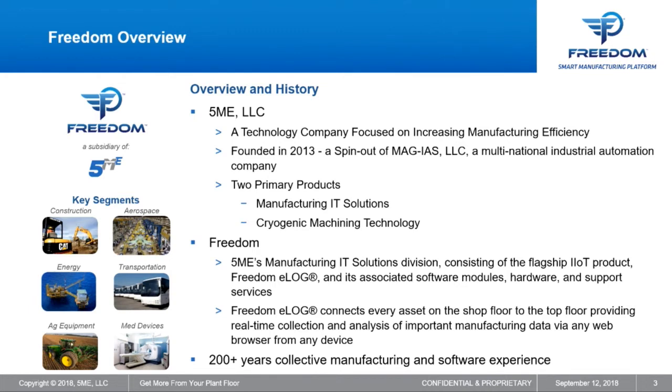The Freedom side of the business, which is our manufacturing software platform, consists of our flagship product, which we call Freedom eLog. Basically what our product does is we connect to any asset on the shop floor. So we're asset agnostic, and we can collect any kind of information from any device. It doesn't matter if it's a legacy device or a very modern machine tool.